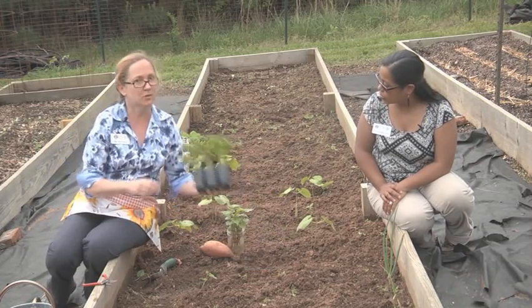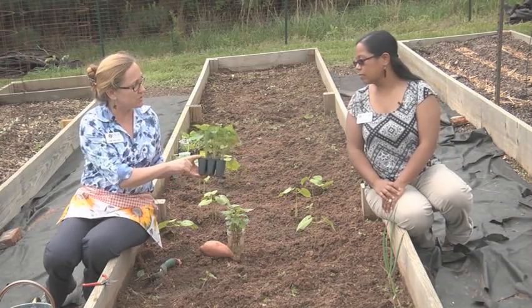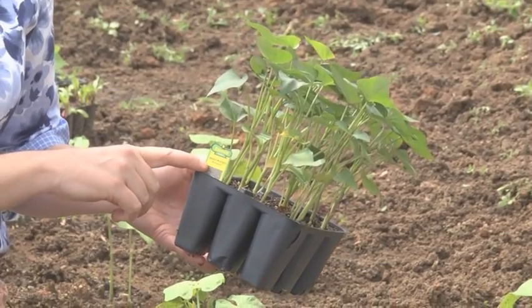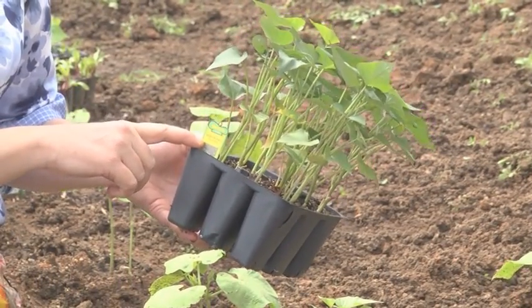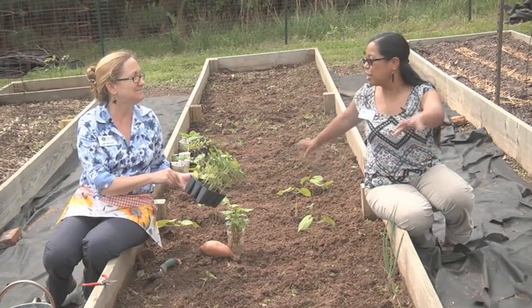Easier, of course, is this way. The variety that's available at the stores is Beauregard, and this is a very productive variety. It's great for home gardens in that it makes a lot of food, but the vines, when they grow, are really long. So you've grown sweet potatoes. How long do they get? They just cover.